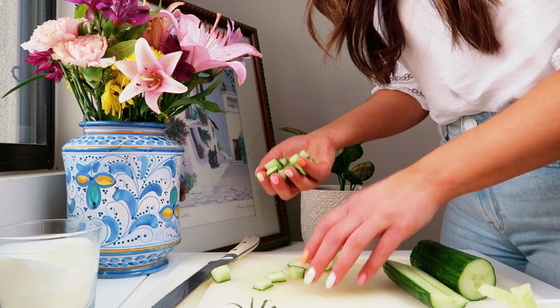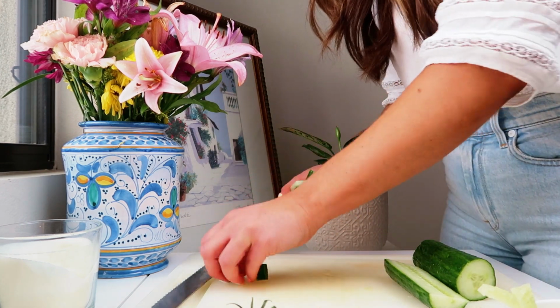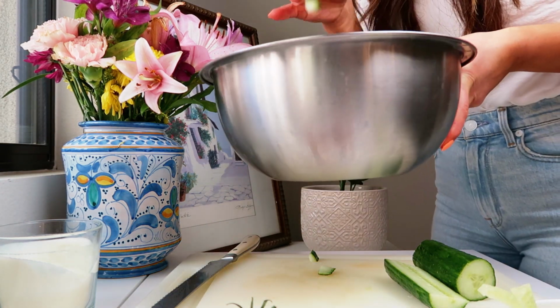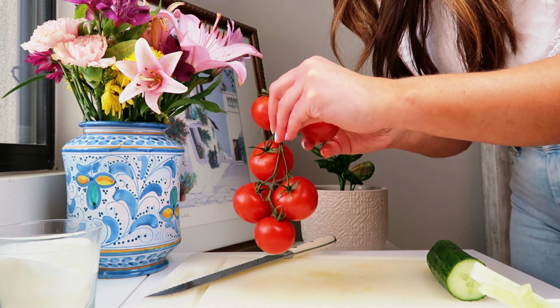I like salads that are easy to fork. I don't like massive leaves, massive chunks of this or that. You want to be able to enjoy the food you eat and eat it easily. So just some nice cubes of cucumber, and then I'm going to cube up the tomatoes as well.